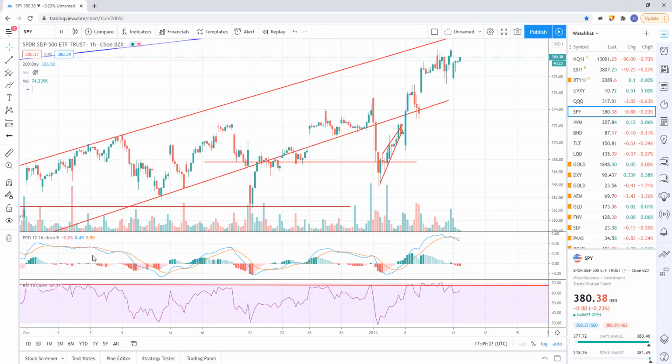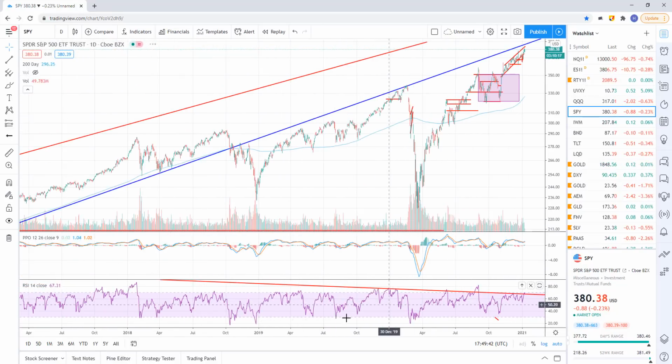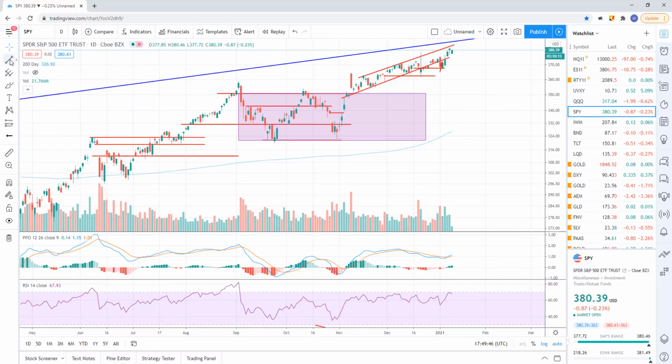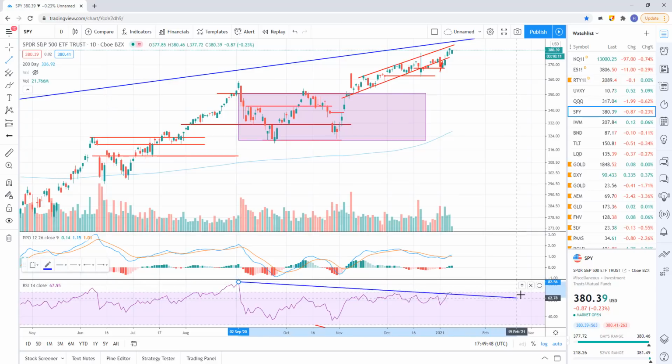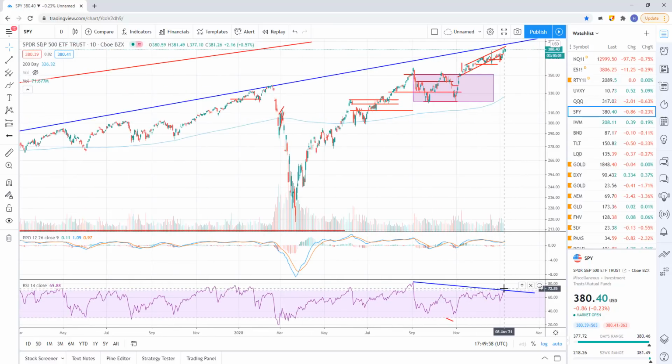Going back to the daily, we still have negative divergence. I don't know what happened to my line here, but the negative divergence remains intact. Again, these things can just build and build and build. And there it is, a pretty big negative divergence going back all the way to September, and it just continues to build through all this price action.